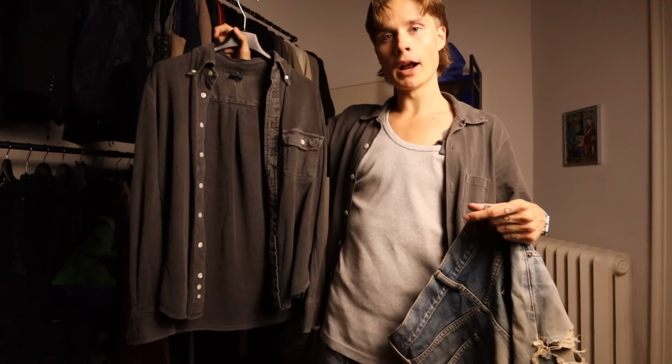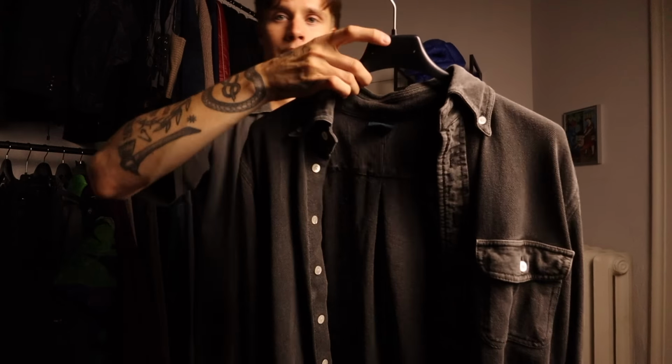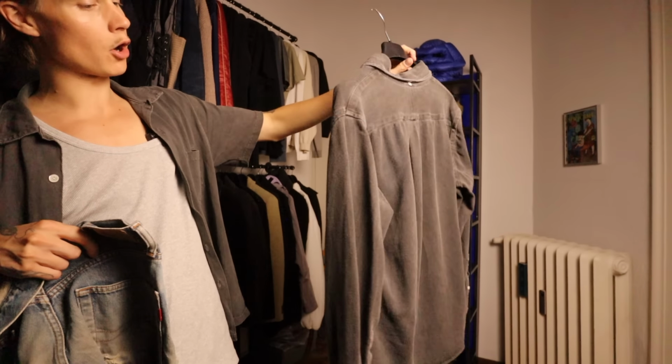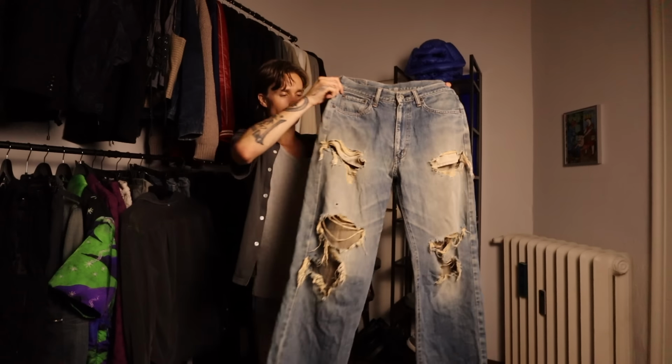Just these two last pieces. This is from the same brand that this shirt I'm wearing is from, just the long sleeve version. A very casual material used. It just has such a nice fit. Faded black slash gray color. I wear it pretty much the same way as I wear this short sleeve shirt. Super chill way. And then these are one of the denims I got from the denim drop.